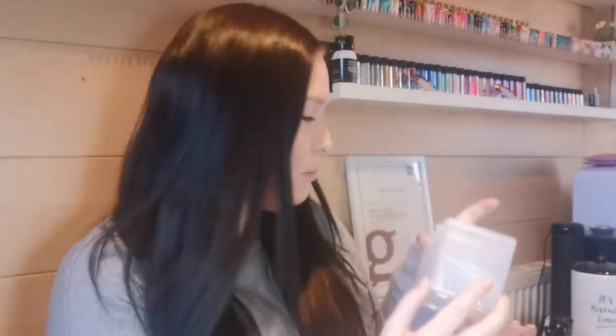So yeah, they're really, really good for just storing little cute bits and bobs. I think they're really handy. So that was the last thing from AliExpress. So I'm now going to move on to the next place, which is HobbyCraft, just because the thing that I'm going to show you has taken up so much space and I just want to get out of the way.